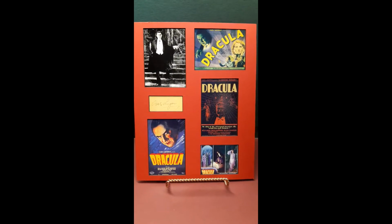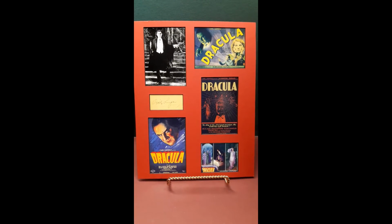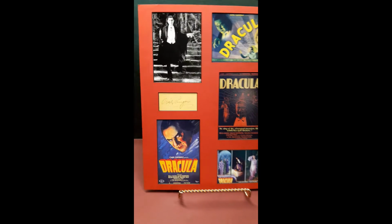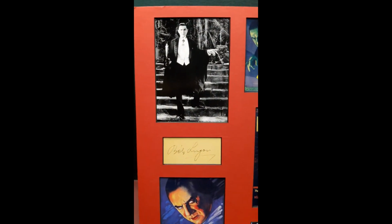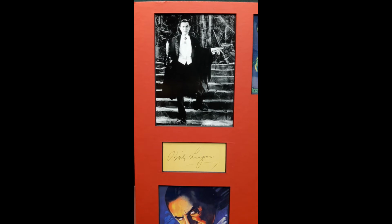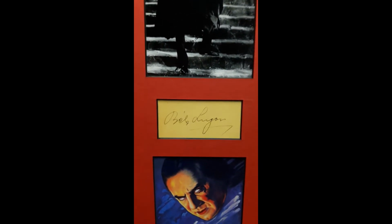Dracula number 1, version 2, from Nostalgic Art Studio. Again, in red with black backing. Highlighted by a photo from the film of Dracula introducing himself to Renfield. Signature card with Bela Lugosi's signature.